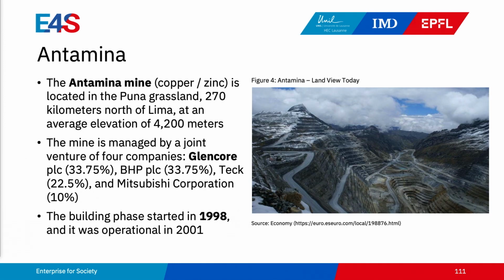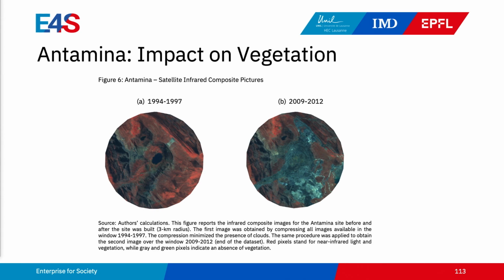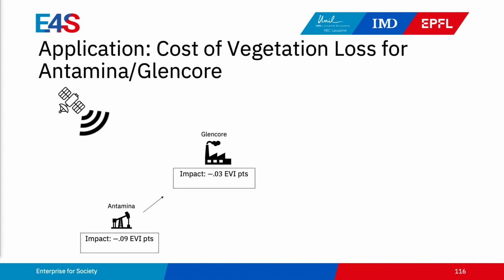This is how Antamina looks today. Glencore has ownership of 33%, and it was created in 1998. That's how you see it from the satellites before and after. As you can see, before there was a mountain, and after there's no longer the mountain and the vegetation. And this is how you see it from the infrared. It's a representation of what the index does. And so this index decreased by 48%. And we also compare this to another control location to control for natural loss of vegetation. So we do that for the Antamina site.